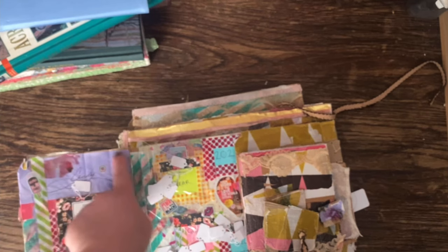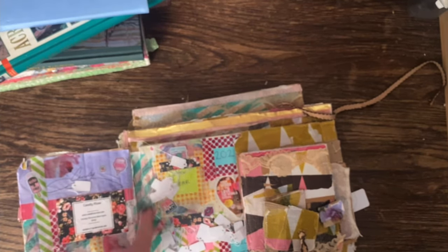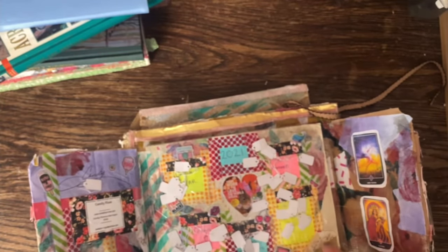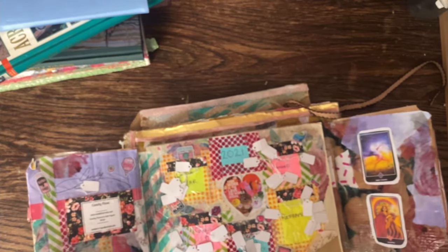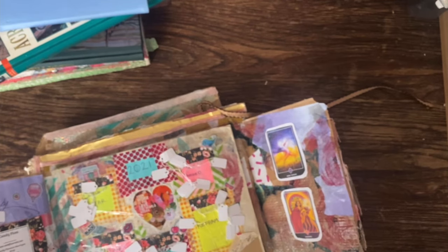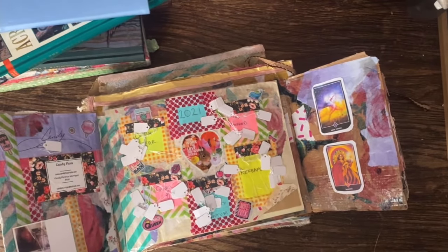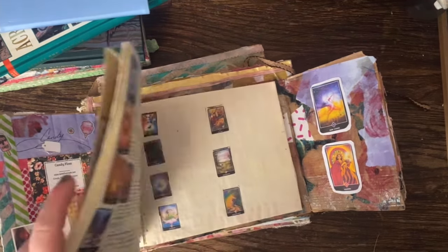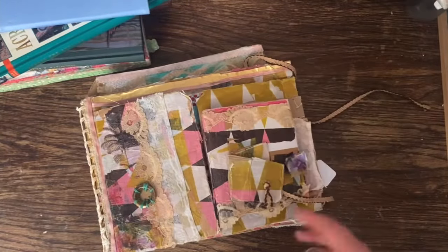What else have we got? That's an envelope that somebody sent me with my name on. This is toilet paper wrapping. So you can see, look, there's just tags and post-it notes glued in, a sticker somebody sent me, pictures, photocopies of tarot cards. The play is really utilised there. This is purely about the play, and it takes the pressure off.